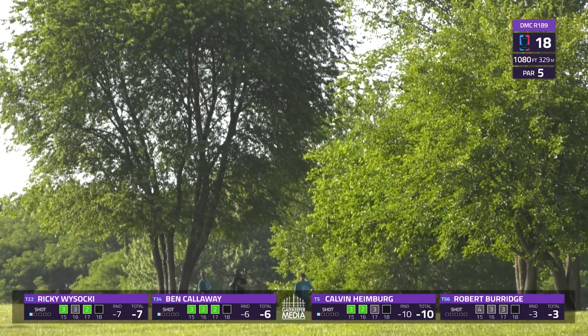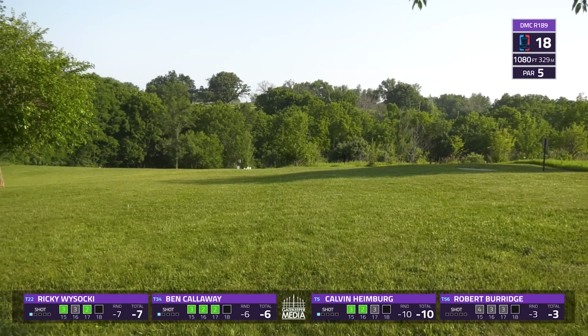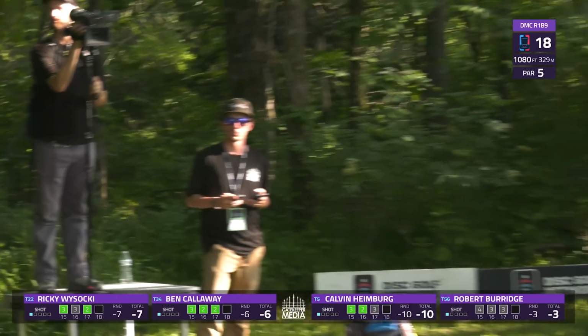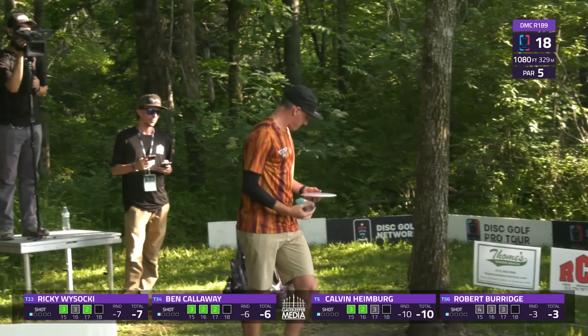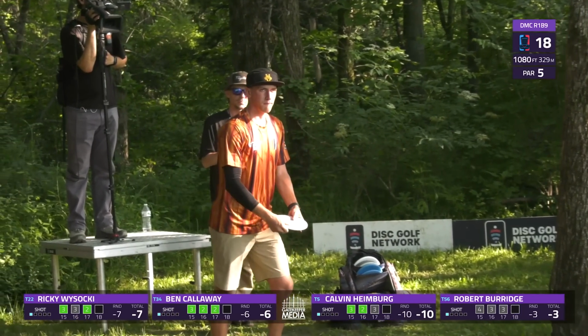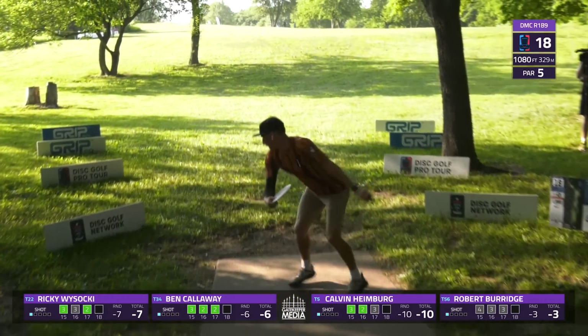Heimburg, good tug. He's going to be way up there on the left side. Good so far. And potentially, being so far left, he might entertain the idea of carrying the out of bounds with a turnover shot. It's risky, but could go much further.